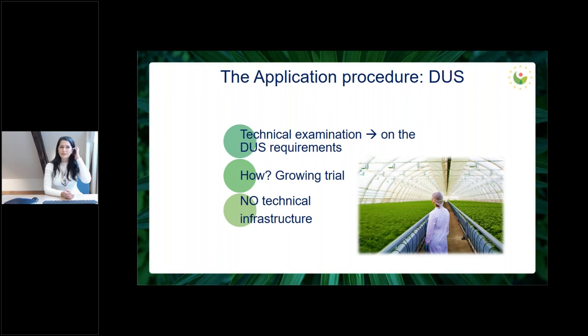You may know that the CPVO is a quite small agency, 50 people work for us. So you can imagine that we are not in a situation where we can organize a growing trial for every single candidate variety that we have. This is also because we receive very diverse species in our applications, and we could never cultivate them all in Angers. Some of them require a warmer climate or a more rainy climate. So what do we do?